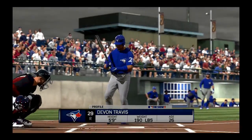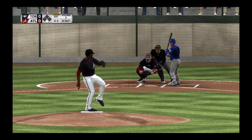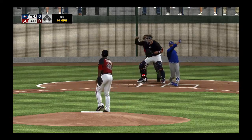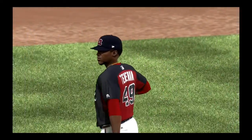And that'll bring up the speedy Devin Travis. He will lead. Now here's the pitch. And the curveball is swung on and missed. And a good pitch there results in a strikeout to begin the afternoon.